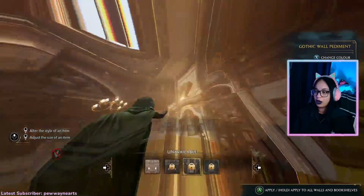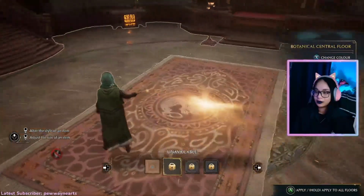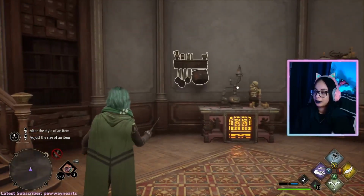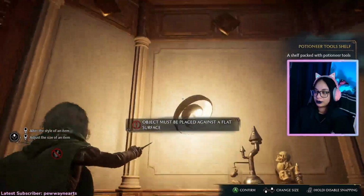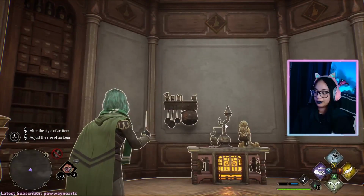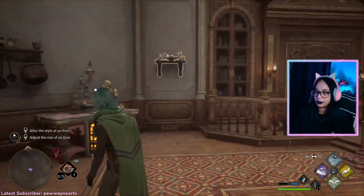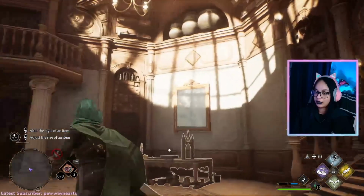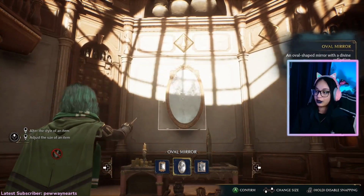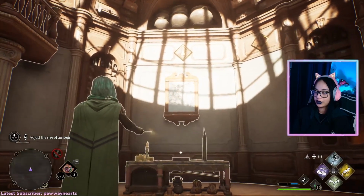Oh. I can literally change the room itself. Dude, how do I unlock these? Nope, that's not it. Let me change the size. I can change the style of this mirror. Oops.